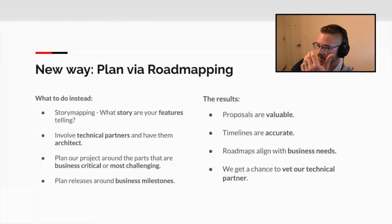I already mentioned this with the proposals, sorry, but it's worth saying again: roadmaps align with business needs and not the other way around. You're not just sitting around waiting for your product to be done. You have deadlines from a sales, marketing, and operations perspective that the product timeline is working with you to hit.